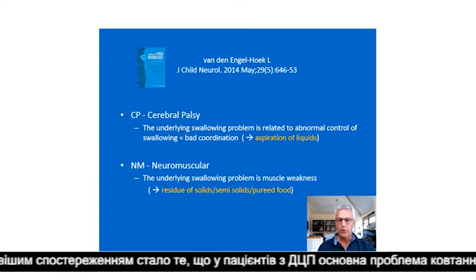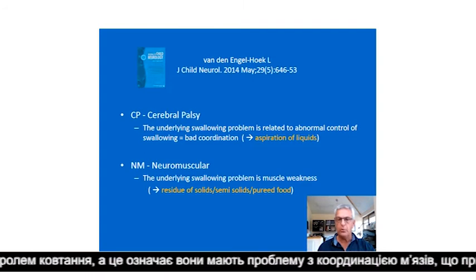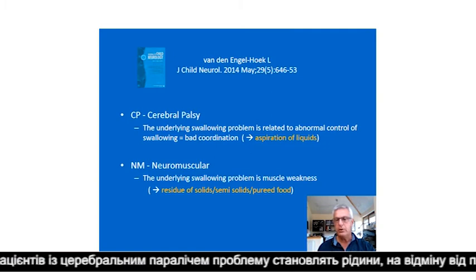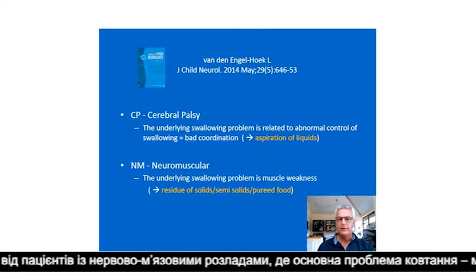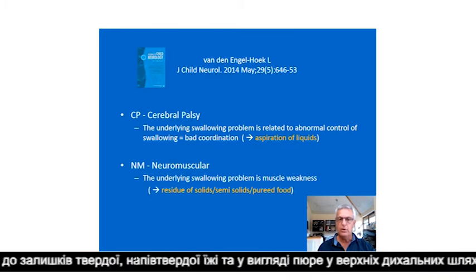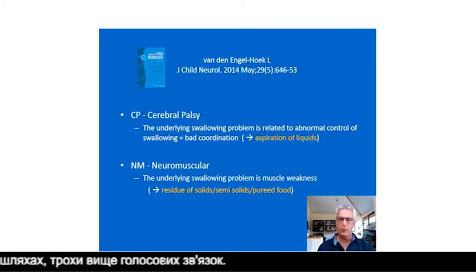The most important observation was that in the CP patients, the underlying swallowing problem was related to abnormal control of swallowing, meaning that there was a problem of coordination of the muscles, leading to the risk for aspiration of liquids. Cerebral palsy, the problem is liquids. Opposed to that, with neuromuscular patients, the underlying swallowing problem is muscle weakness, leading to the residue of solids, semi-solids, and pureed food in the upper airways, just higher than the vocal cords.